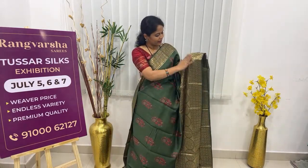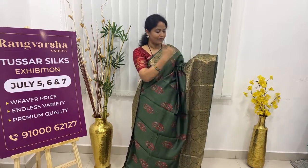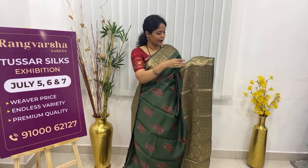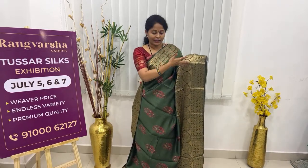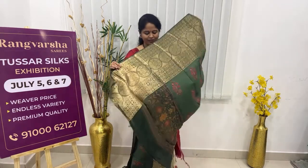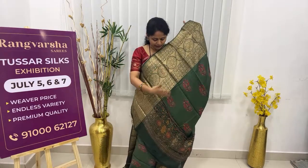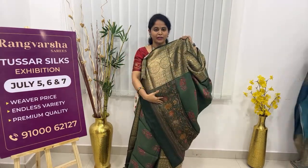In the middle you have a very unique border. On both sides we have the similar border which we find on the upper part, and the middle portion, the border looks like this. It's the mandala style weave border. The saree is looking very elegant, and this is the pallu. The same print continues on the pallu. We have a short pallu for these types of sarees. Again, it's a printed pallu.